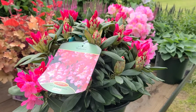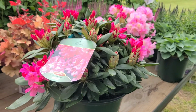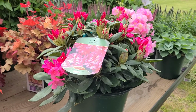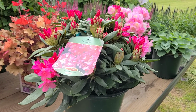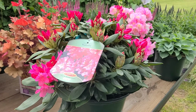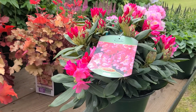Remember, rhododendrons are primarily woodland plants, so when you're thinking about creating the soil conditions for them to grow in, think about walking across a forest floor. You can feel how soft and spongy and open and fibrous that soil is. That's what you want to try to create to get the best out of your rhododendrons.